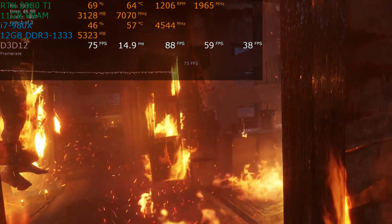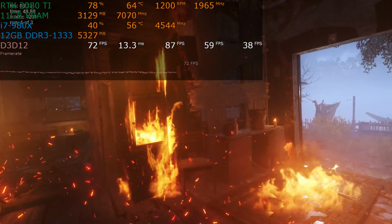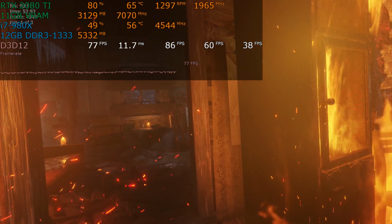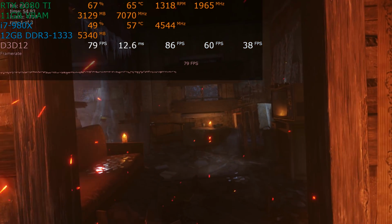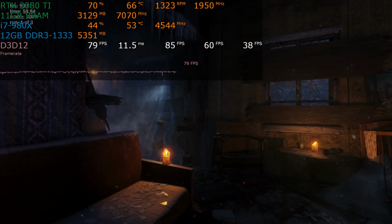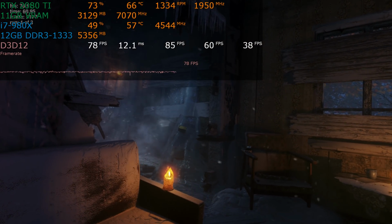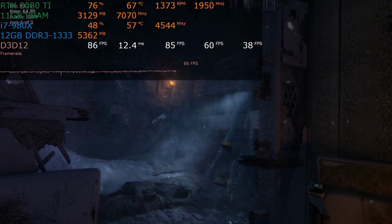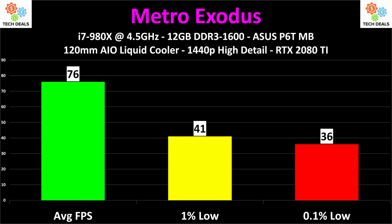Very similar story to what you've already seen. We are CPU bound and we are using 6 cores. So the upgrade from 4 to 6 cores does help. It doesn't necessarily make the game monstrously faster. It's not like you're going to double frame rates by going to 6 cores, but it does uplift the 1% and 0.1% lows. It smooths things out, and it just makes for a better overall gaming experience. 76 frames per second average, 41 frames 1% low, 36 0.1% low.